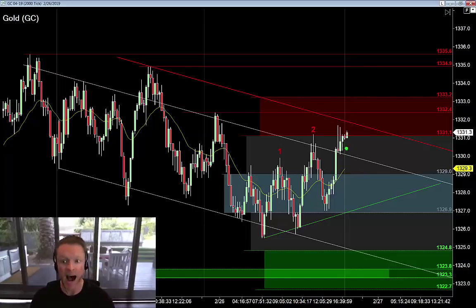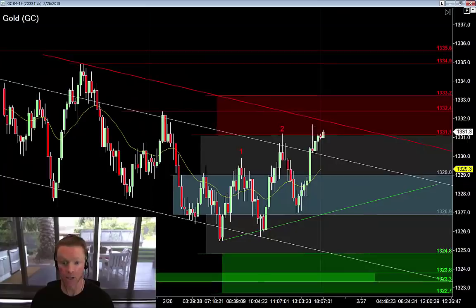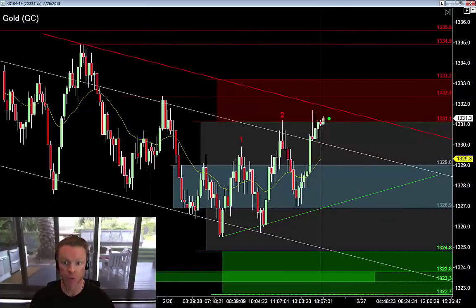Well, again, I'd like to see us pull back. Now, if we get that pullback, we might get a two-legged pullback. Two-legged pullback patterns are really, really great patterns here. And they go something like this. 1 leg, 2 legs.